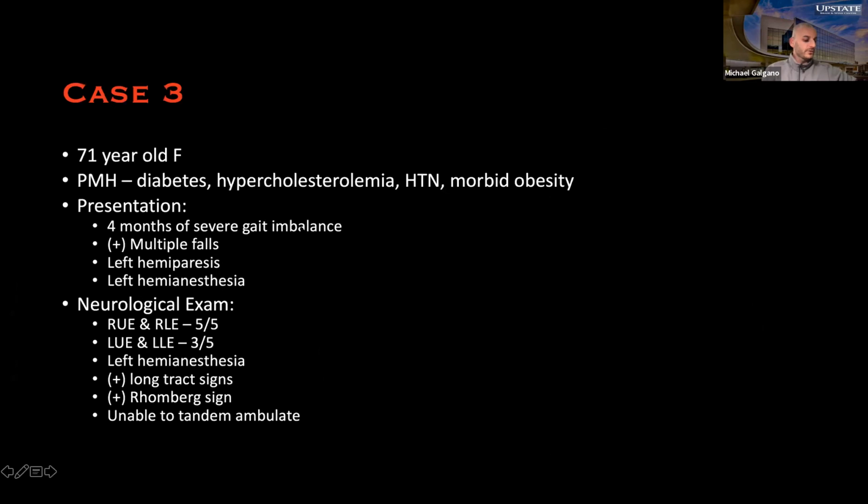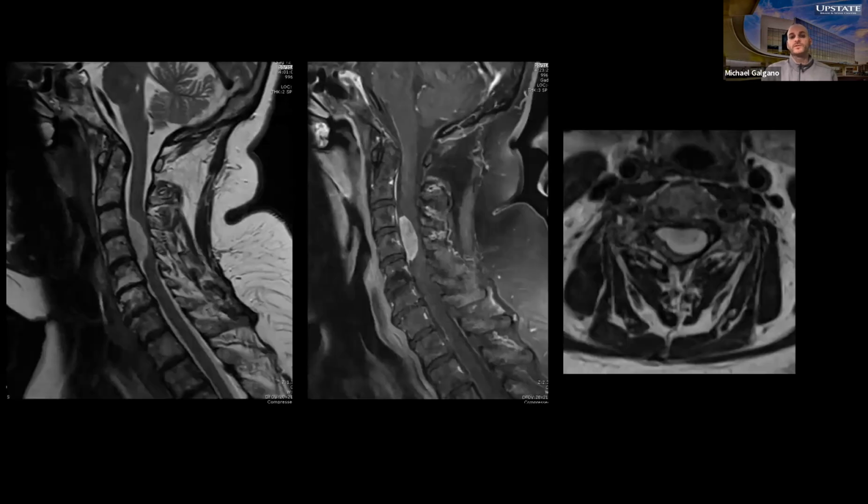All right, so it looks like we have a little bit more time. I'll go through another case with you guys. This was a 71-year-old female. Now, this is going to look like a very neurosurgical case, but there's definitely some interesting alignment issues I want to bring up with you guys. It's a 71-year-old female who is morbidly obese and presented with left hemiparesis and left hemi anesthesia. And for the sake of time, I'll just kind of go over this. This looks like a meningioma.